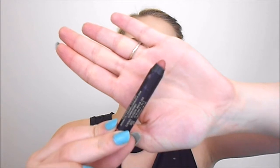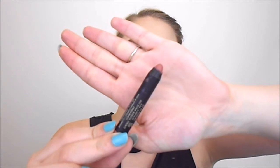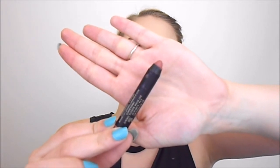On my cheeks, I'm wearing the Clinique Cheek Pop in Peach Pop. On my lips, I'm wearing the Nudestix Matte Lip and Cheek Pencil in the shade Belle.